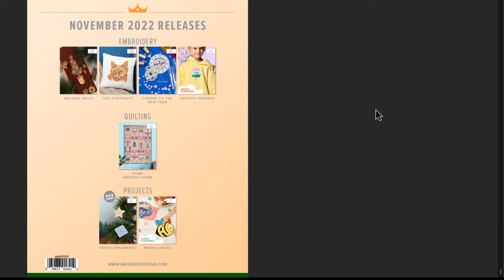So, Sue, you need to do a demo of the high loft batting project. I think that would be fun. I got to find stretchy material. We don't have high loft batting, but I can take my crappy batting and just make a couple of layers of it. Yeah. It's fine.